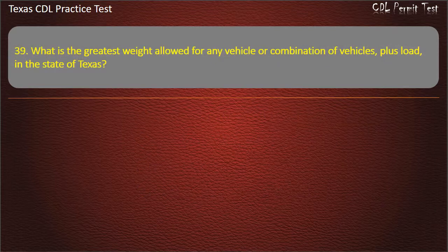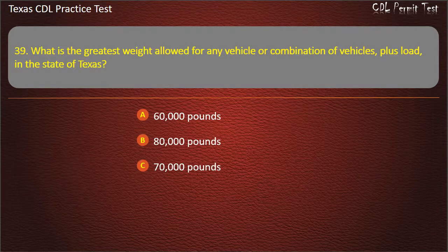Question 39. What is the greatest weight allowed for any vehicle or combination of vehicles, plus load, in the state of Texas? 60,000 pounds. 80,000 pounds. 70,000 pounds. 50,000 pounds. Answer. 80,000 pounds.